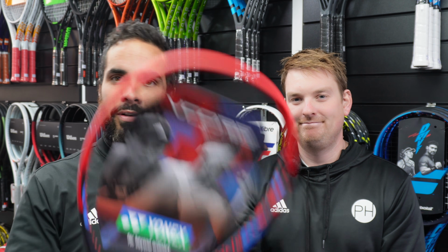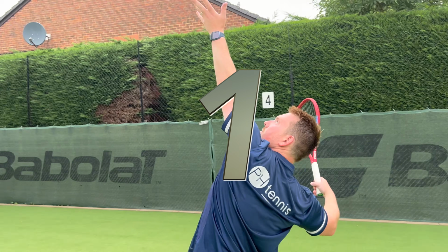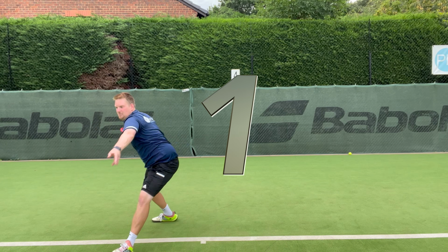The ball pocketing. The dwell time. The dwell time. Rocked our world. The comfort, the additional power than on the previous version, as well as the control and spin that you would expect. It is, of course, the Yonex Vore. Number 1 racket from PH Tennis in 2023.